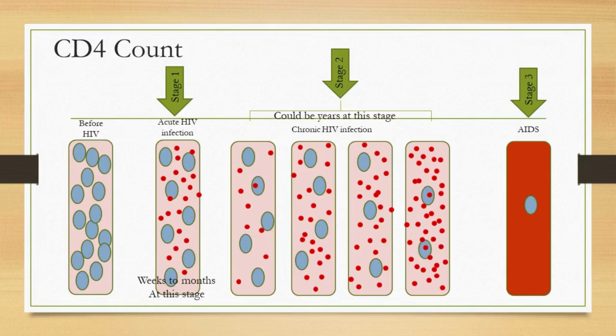Think about the signs and symptoms at this phase. Again, the flu-like symptoms, that virus is attacking those CD4s. We are seeing, again, that the CD4 is dropping and the viral load is going up. So those blue dots are decreasing, the red dots are increasing. We are giving them what's called ART therapy or antiretroviral therapy during this stage. That's going to help get rid of that virus and bring it down and help prevent the patient from transmitting the HIV to another individual. It can still happen, but it really decreases their chance of spreading it.